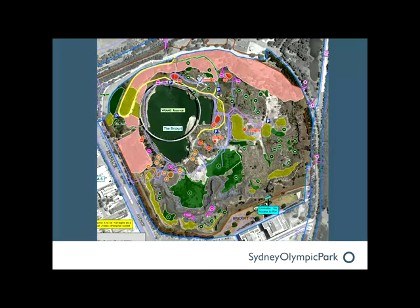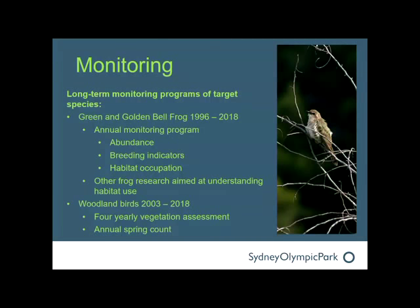And on the slopes we have woodland for the birds. We only plant shrubs and ground covers in the Brickpit. Shrubs and ground covers for woodland birds and grassy habitat for the frog. So monitoring is key to all of this, the feedback on whether or not we're being successful.